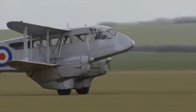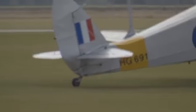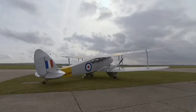Oh, bit of a one there, and we're down. We are down, and that was a remarkably smooth landing. We're a tail dragger, of course, and there you can just feel the tail bouncing down. Really, really impressed am I with this aircraft.